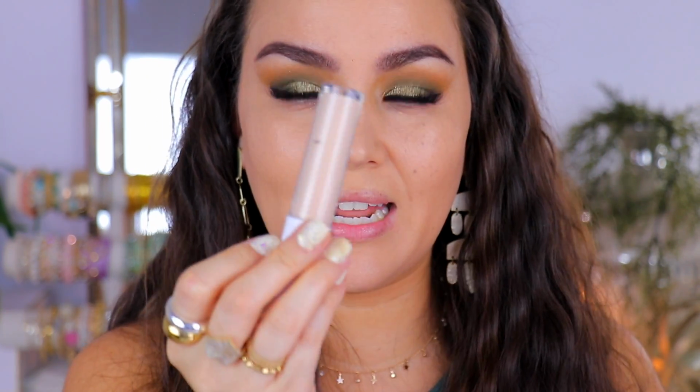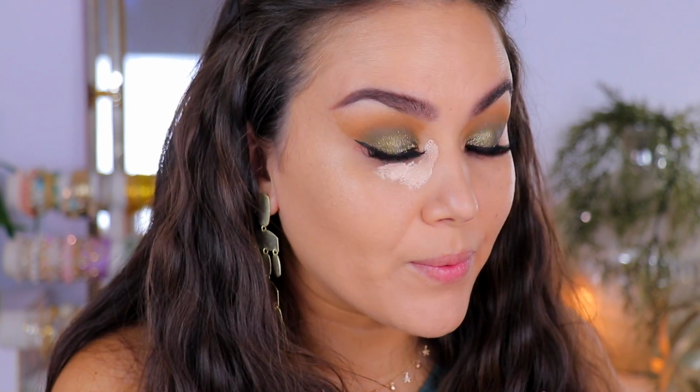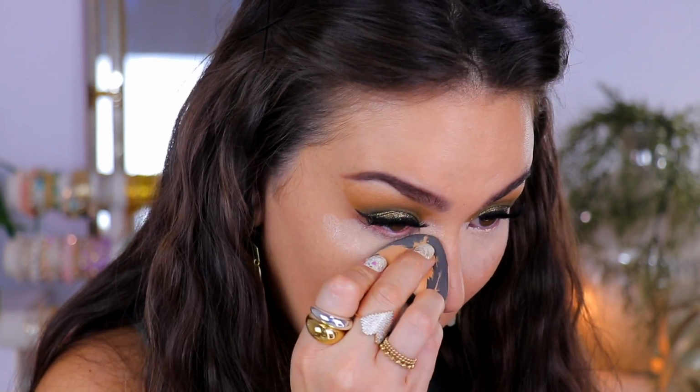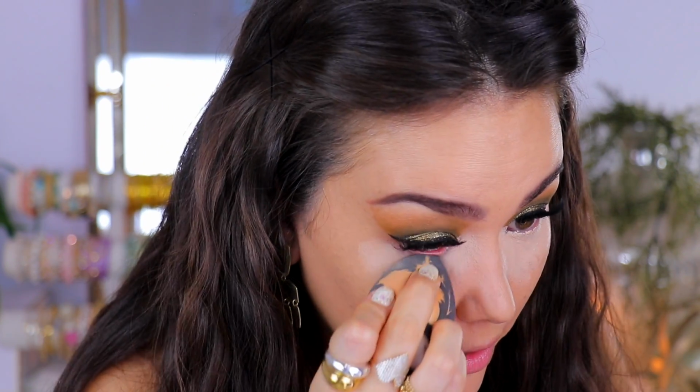So this just says use the wand to apply concealer to the desired areas, yada, yada, yada. High coverage, hydrating, and long wearing. We shall see about that. It is huge though. Oh, this is really light. Okay, hopefully it oxidizes though, like people say. I'm not feeling anything incredibly hydrating. It just kind of feels like a regular concealer. It doesn't feel dry, but I just don't notice anything super hydrating about it.